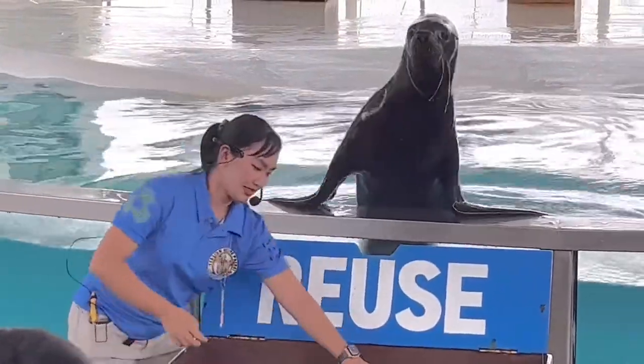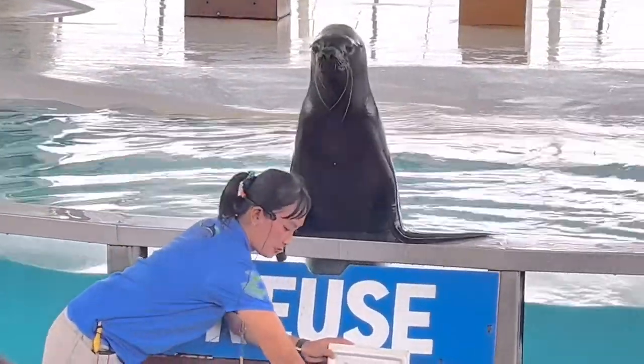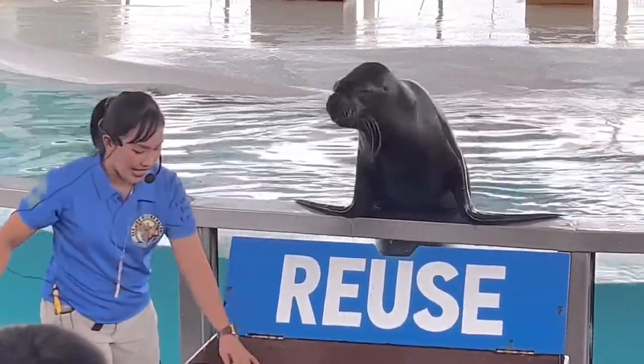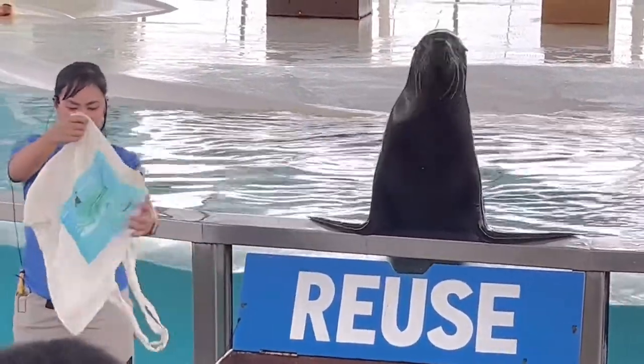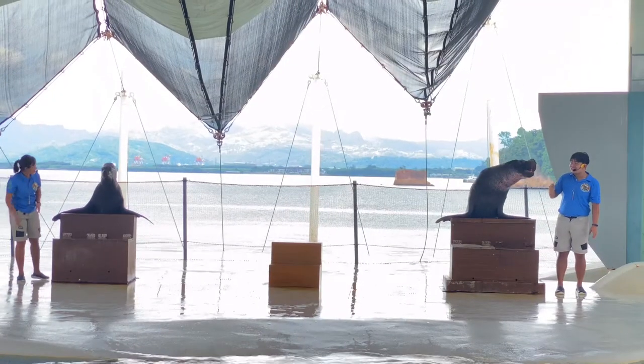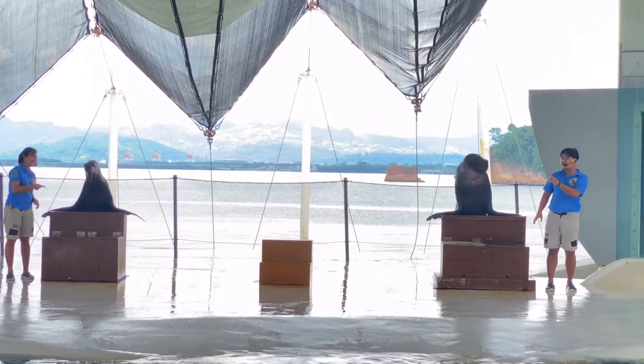Reuse. Reuse materials like bags, boxes, and bottles whenever we can. Yeah. And here's a great tip from Zoe and Early. Practice that, just like this, can make great growth. I think we should celebrate. That's a great idea. Let's celebrate with some.